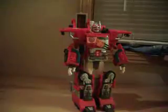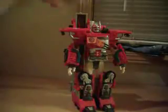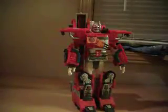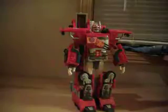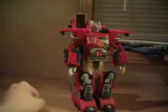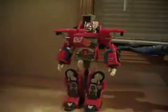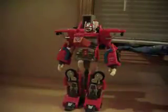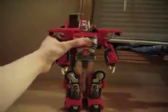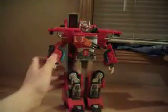the collectible shops where I've seen this guy, they were selling him for like $60. Considering how old he is, it kind of makes sense. But like I said, I got this as a Christmas gift. I like him. I think he's worth it. If you see this guy on eBay or some toy site or at a collectible shop, he's totally worth getting.